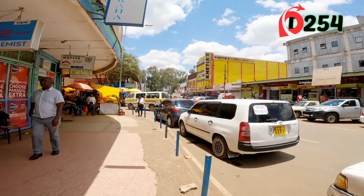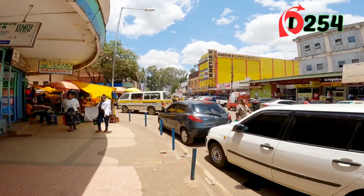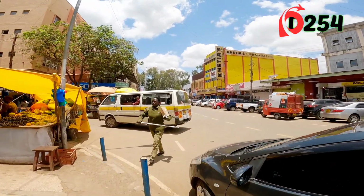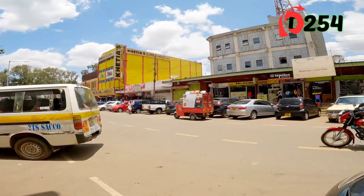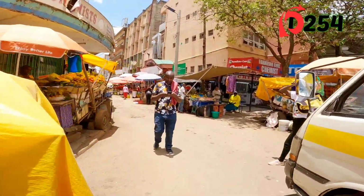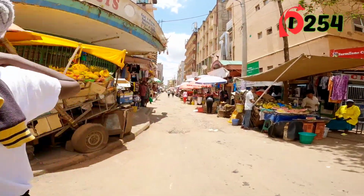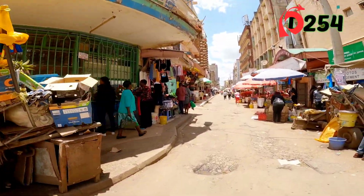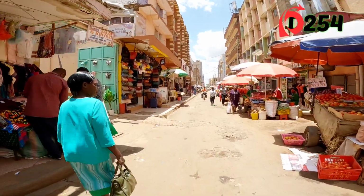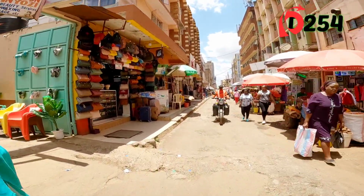Downtown looks like this. We've just passed the garden and now we are touring the streets. So I'm super excited, guys. I finally made it to Thika. There's a lot of fruits, pineapples. I think I need to buy some.